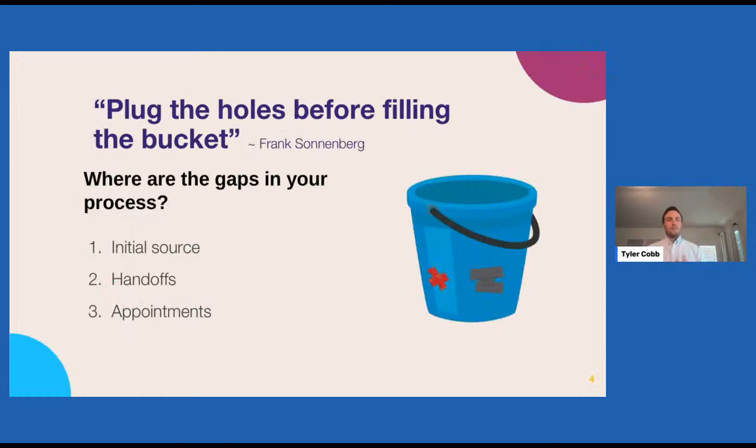Now, number one, plug the holes before filling the buckets. So Frank Steinberg, a world famous author and thought leader, said it best. And where are these gaps in your process?